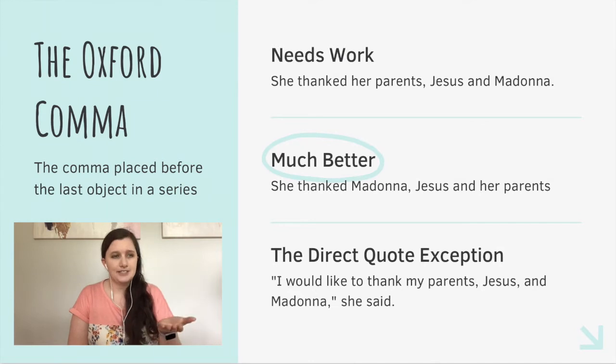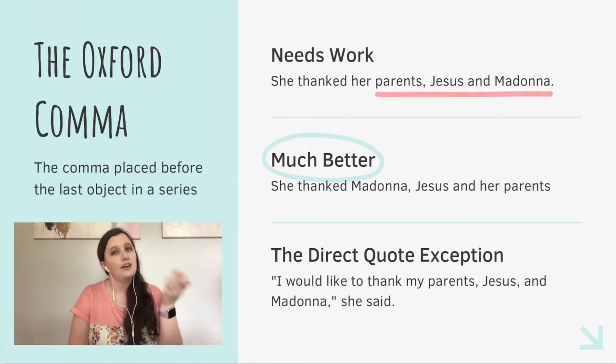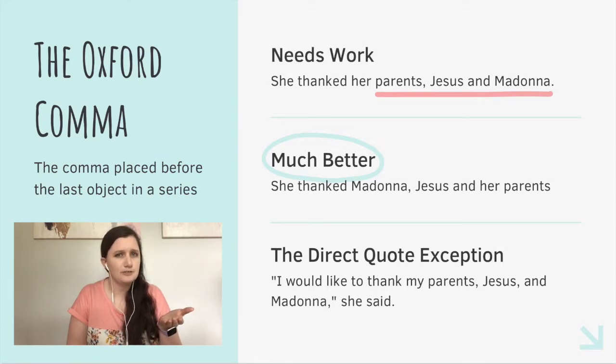So for example, there's a sentence on your slide that maybe needs a little work, maybe should have an Oxford comma. And it says, she thanked her parents, comma, Jesus and Madonna. Now without an Oxford comma before and Madonna, it makes it sound like her parents are Jesus and Madonna, which is most likely not true. You can take a wild stab in the dark and say that her parents are not Jesus and Madonna.